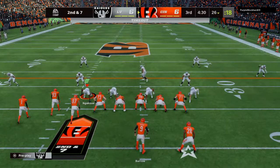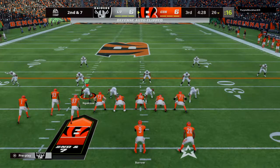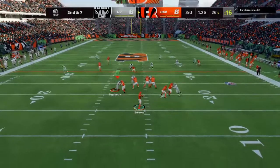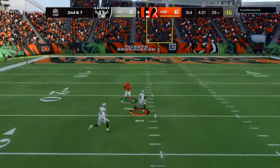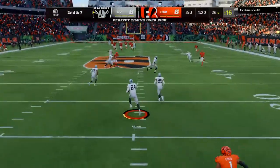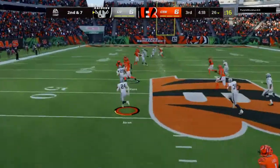The last run got 3. Now here's 2nd and 7. Here's Burrow. He's going to loft one deep over the middle. And the defense has it covered. It's intercepted. Jonathan Abram picks it.